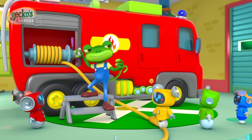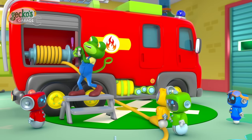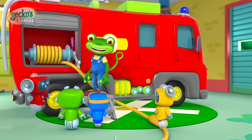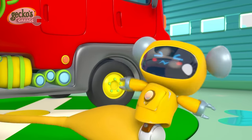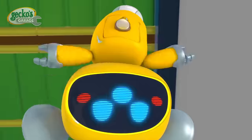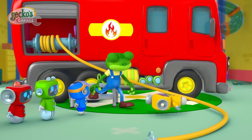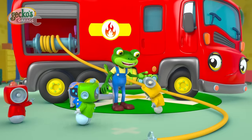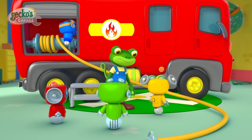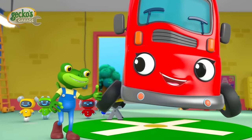Come on, mechanicals, give me a hand, please. Are you all right, Yellow? Well, I think that's the problem fixed.